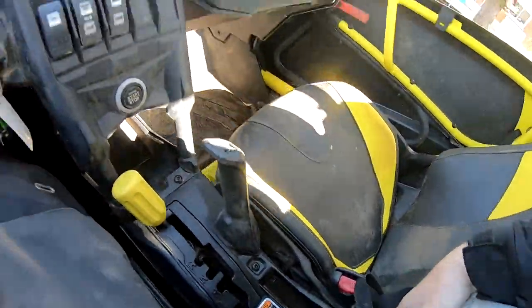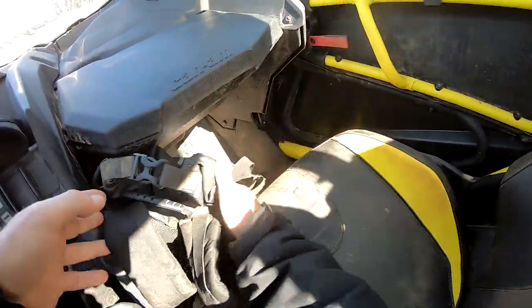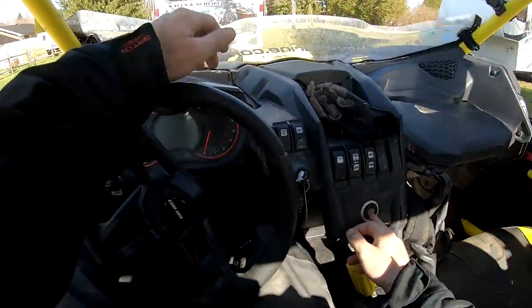All right. I think that knapsack will fit there all right. Oh, I'd rather have it down by his legs. I don't know if we can get it down in there. Should be too much for him or not. We'll see if he can fit in there. Let's fire this bad boy up.